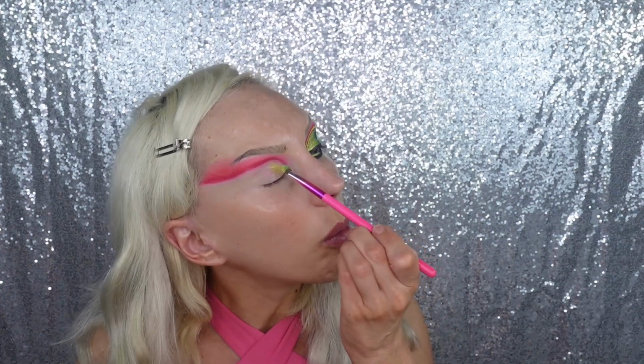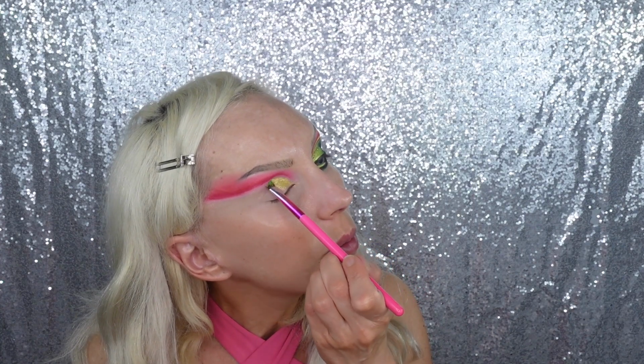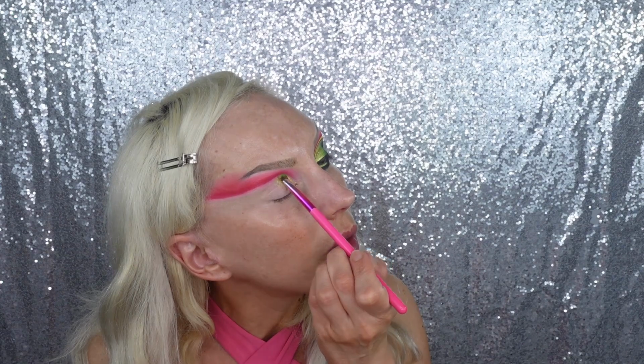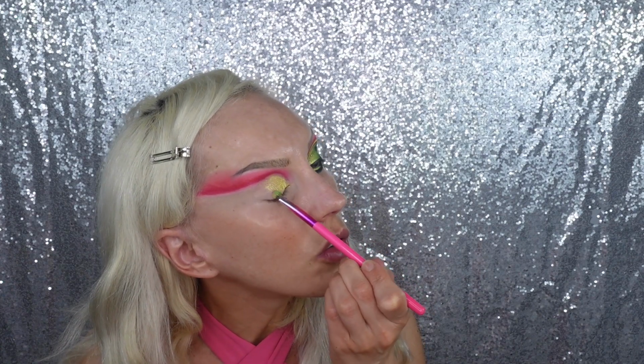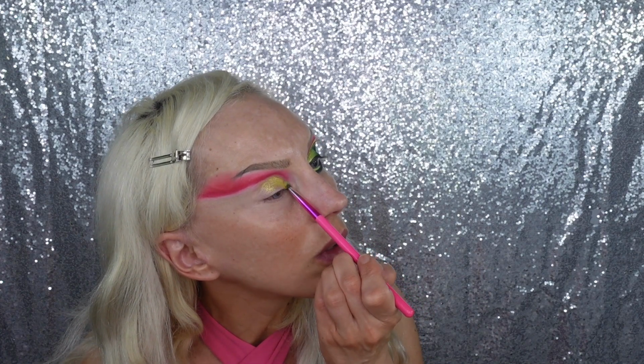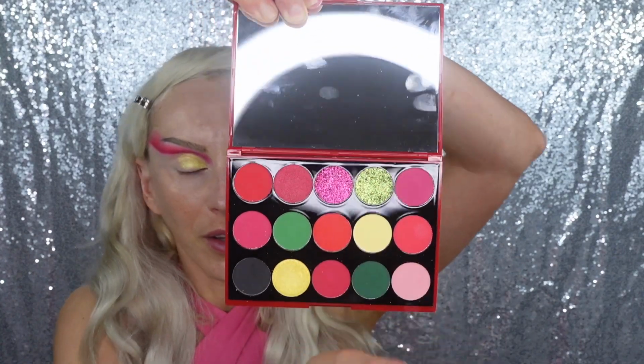The shimmers are so buttery, the quality is outstanding. I mean, it's always outstanding, but each palette I receive feels like it's getting better and better, getting more and more buttery. Like the shimmers, it's just so good in these palettes. Look at that color, it's so pretty. Now we're gonna make it more green, and of course I'm gonna go for glitter. Like, what did you expect? Did you expect me not to use glitter? The green one, it's beautiful.